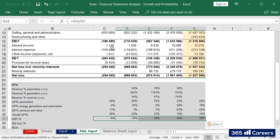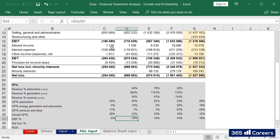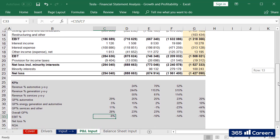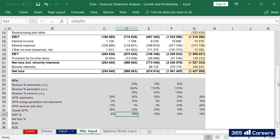Unsurprisingly, the result we obtain is that the company has a negative EBIT margin, which means that the amount of gross profit it generates, at the moment, is not sufficient to cover its operating expenses. In the time frame under consideration, Tesla's EBIT margin ranged between negative 6% and negative 18%. In 2017, it was negative 14%.